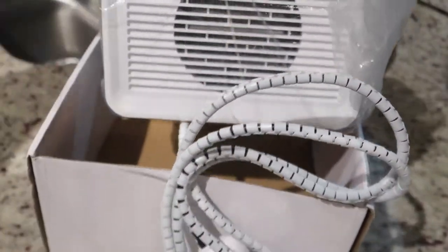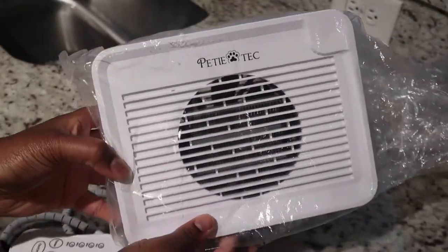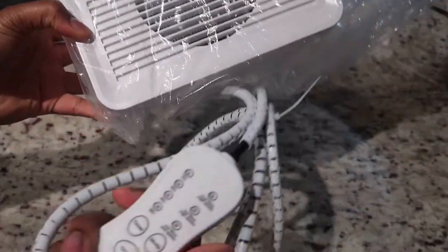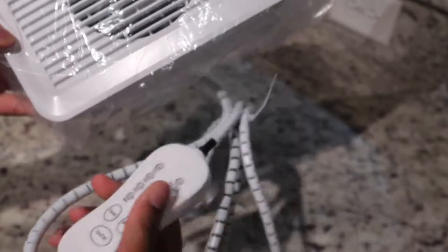All you have to do is plug it up and pick your settings. So they have a timer mode. You can pick between the options of 15 minutes, 30 minutes, 45, and 60 minutes. And they also have different settings when it comes to the temperature you want to use.